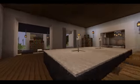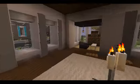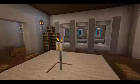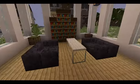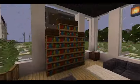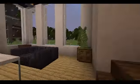So anyways, the first room right here, we got the dining room table area right here. We got some candles right here. We've got some bookshelves right here. In this room, we've just got another little room right here. We've got a table right there. We've got some more bookshelves right here. It's just a nice little room, I gotta say.